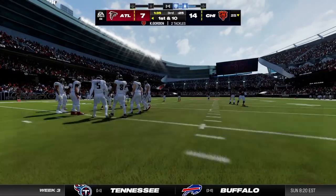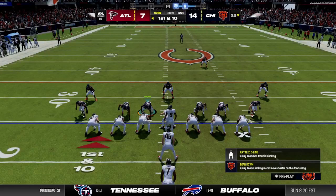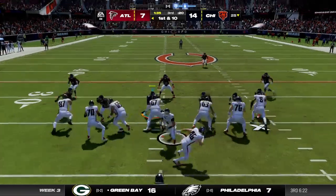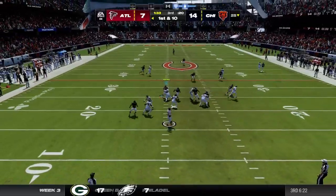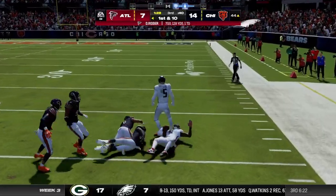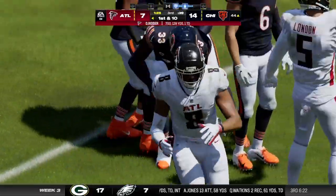About set to begin their next drive, the Falcons offense at the line. We have not seen much on offense here from either side these last few drives. We've hit a wall, so to speak, and have hit it hard, haven't we? Because the defenses right now, they seem to be a step ahead, don't they?